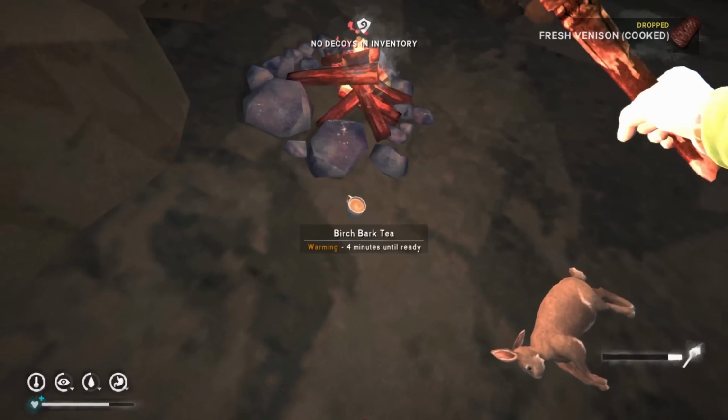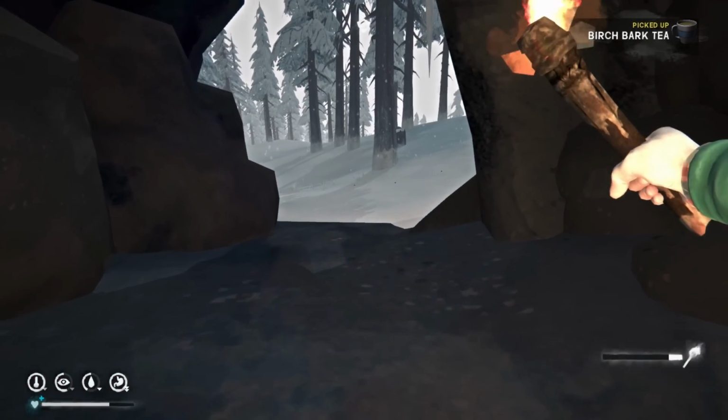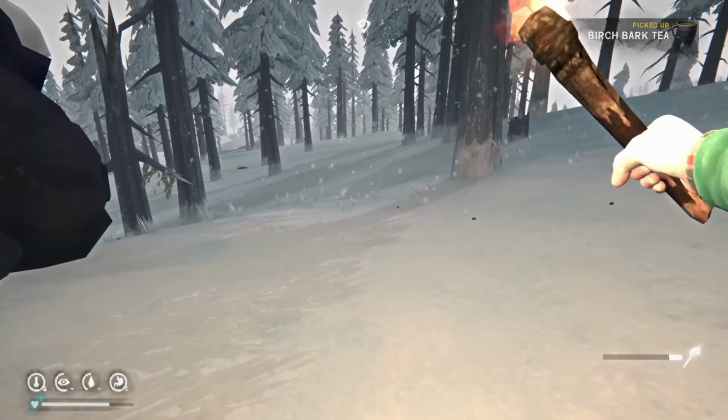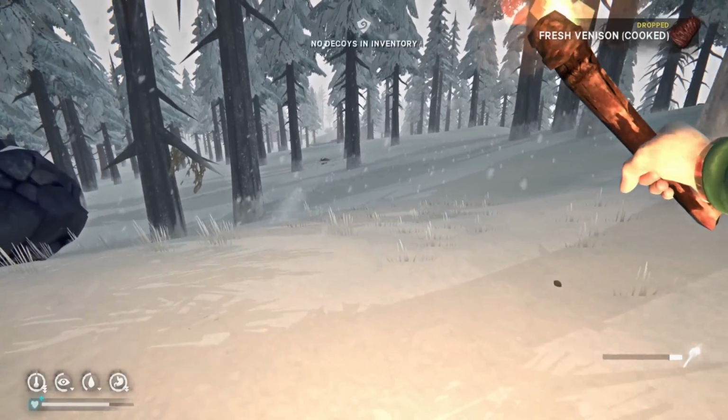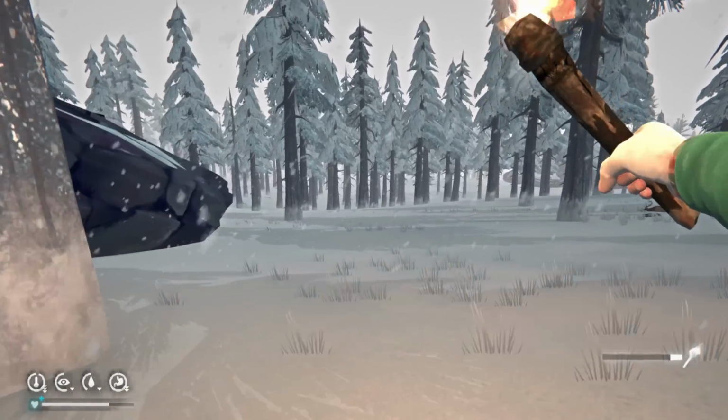Nice. And I'm going to take these two. I'm going to take this. I'm going to dump this outside of here, that way it decays a lot slower than it would inside the cave. And we're going to attempt to get over to Signal Hill.